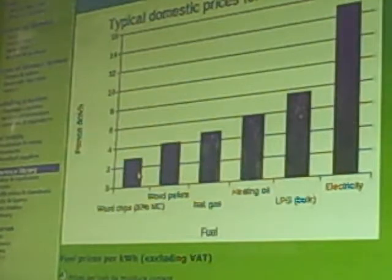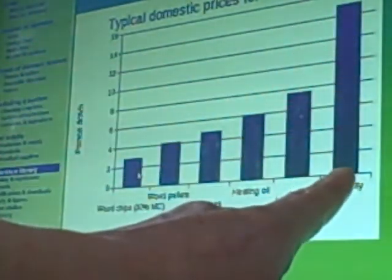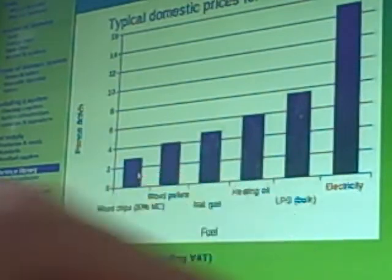So you might think I'm a bit quirky, okay, because I'm doing this video blog. But just look at that, okay? Cost of electrical energy for heating your home. It's a bit steep.